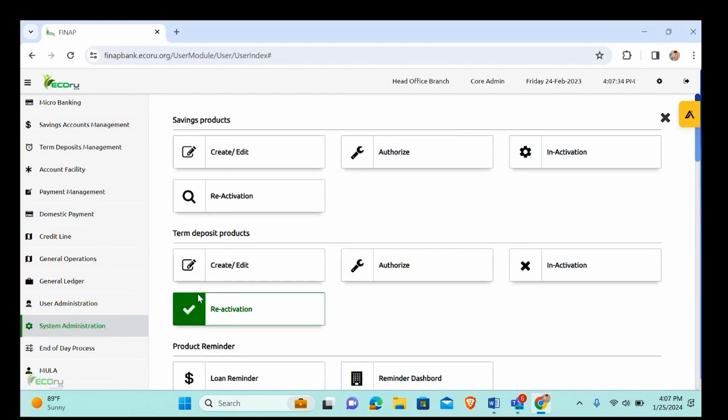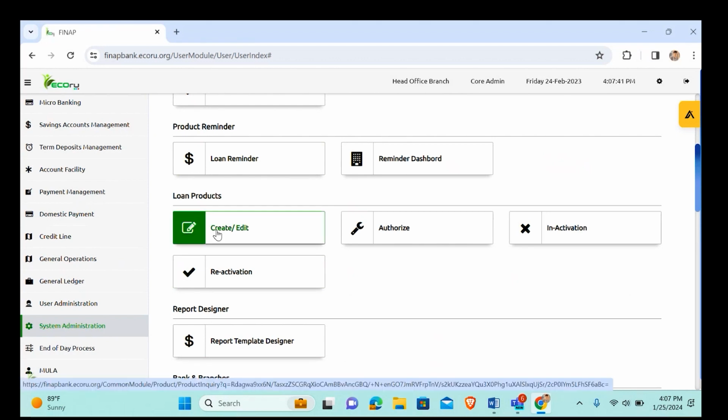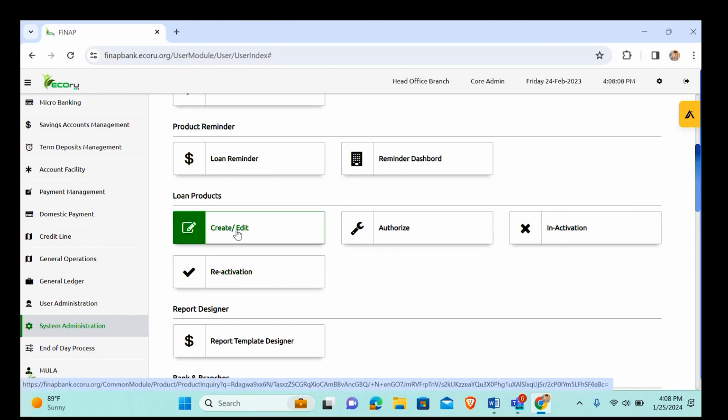That can be done under system administration and loan products. So here's where you start creating loan products. In our system, it goes as a creator-authorizer function. When someone creates it, the super admin or a higher personnel needs to authorize the product. Once you create and authorize a loan product, you have the option to inactivate it after a specific time period if the loan product is only valid for a specific time, or you can reactivate the product once it has been inactive for quite a while. So now first let's dive into loan product creation.